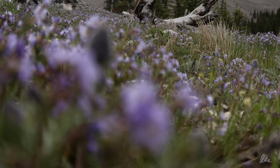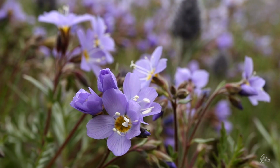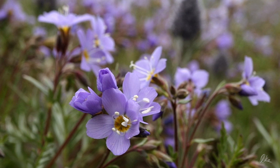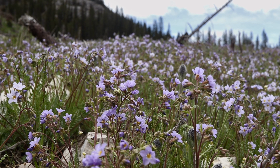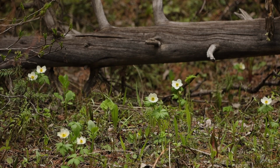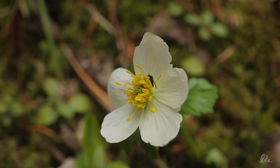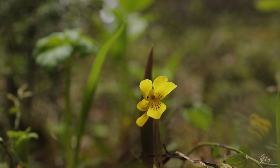The day was clouding up a little bit, so I headed back the way I'd come. But I had to stop and photograph this big splash of forget-me-nots. Wildflower season is really getting going now. I found these marsh marigolds by a little spring, and yellow violets the size of a fingernail. So tiny.